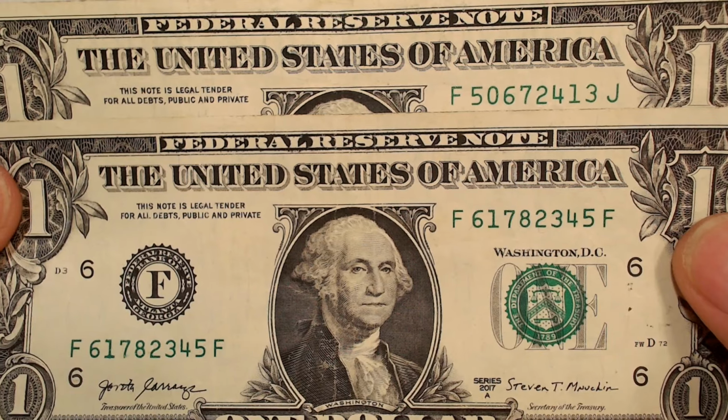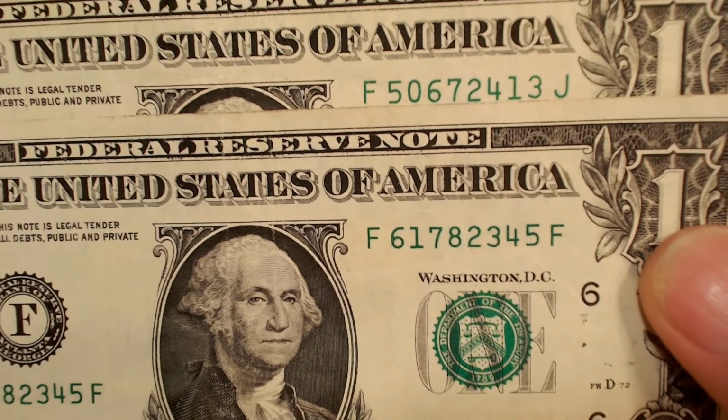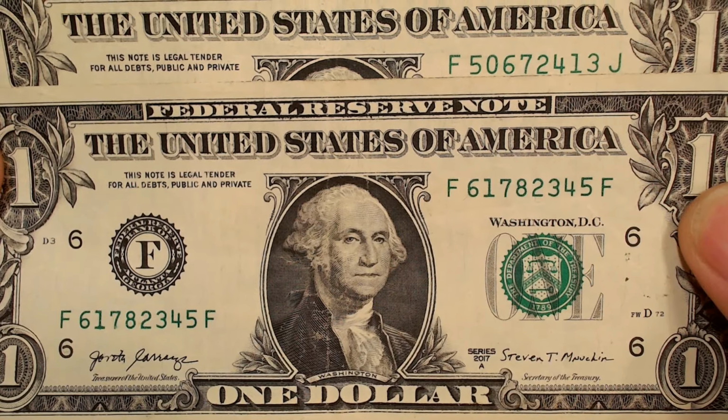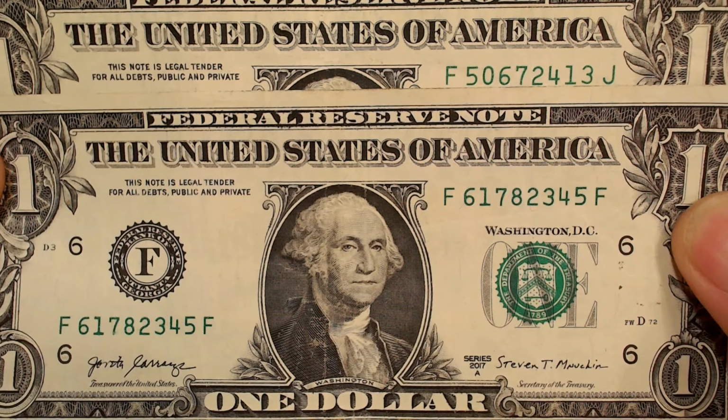Here we have a pair of broken or mixed ladder notes. Numbers 1 through 8, all in mixed order, and numbers 0 through 7, all in mixed order. If they were in just a little bit better condition, they would be $3 notes, but as is, $2 a piece, or $4 in sales, with $2 in profit.